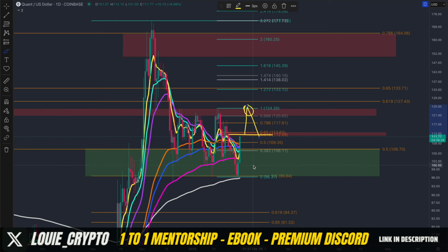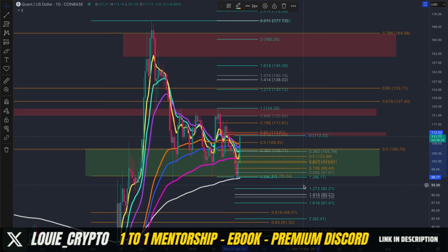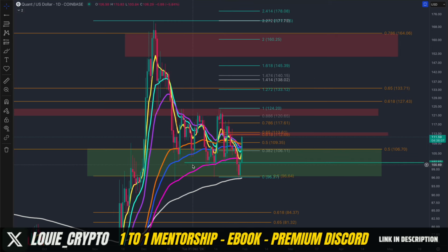A pullback from here can of course happen. We can pull back right now. So going forward, maintain the $96 level, which is the 200 daily EMA. I'm going to draw some further short-term supports. So yeah, $100 psychological level, or 101, let's just use 101 over here. You can see in the past as well, it was resistance, support, support, multiple bounces.